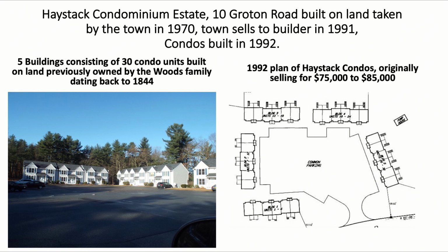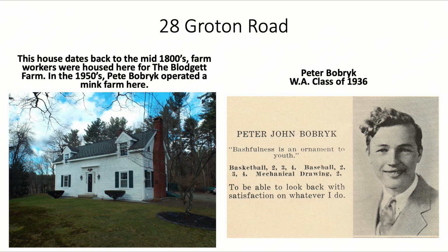These were affordable units. 5 buildings consisting of 30 condo units built on land that was previously owned by the Woods family, which dates back to at least 1844. On the right-hand side, you see the 1992 plan of the Haystack condos, as I said, originally selling for between $75,000 and $80,000.